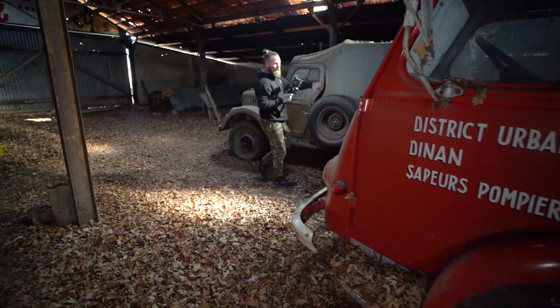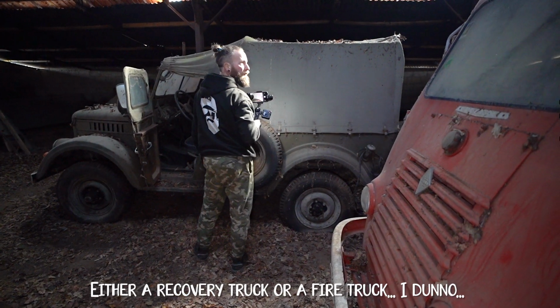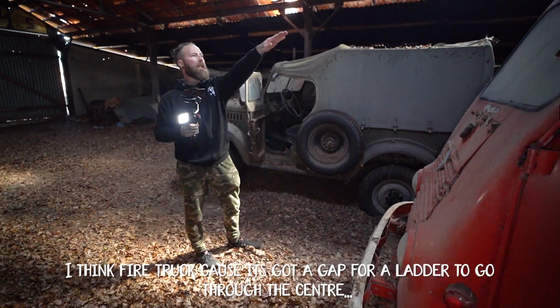What sort of vehicle do you think this is? Well, I thought it might have been some kind of either a recovery truck or a fire truck. I don't know. See, I thought recovery truck because look. Fire truck because it's got a gap there for a ladder to go through.